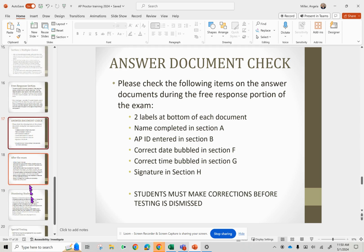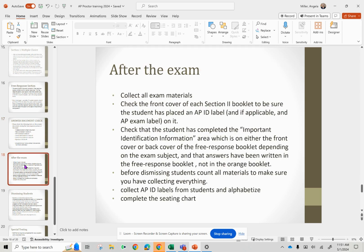exams. All right, after the exam, you want to collect all the exam materials. You want to check the front cover of each Section 2 booklet to be sure the student has placed their label on it. You also want to make sure the student hasn't completed the important identification information area of the exam.